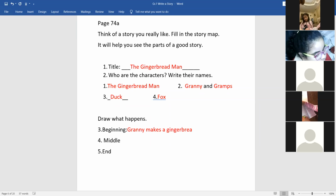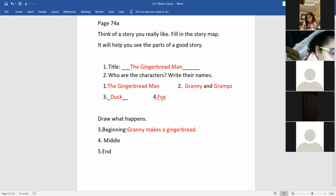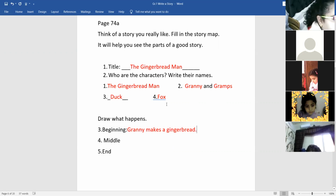Miss, what will I write here? In the lines here? These are the characters here. On the lines here, you will write the gingerbread man, Granny, duck, and fox, because they're asking you to write the characters. Okay? So on the line, you will write gingerbread man. He's a character. Granny and Gramps, they are characters. The duck and the fox, they are the characters. Okay?